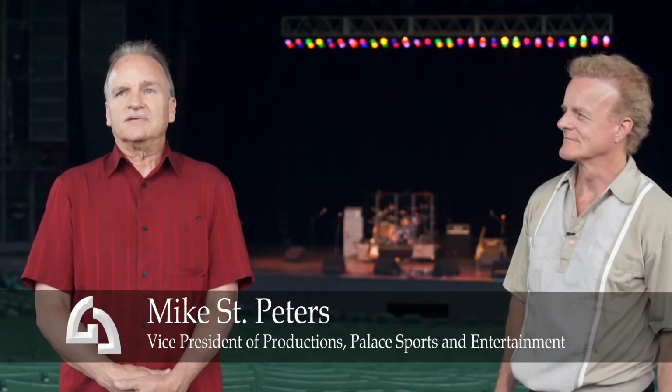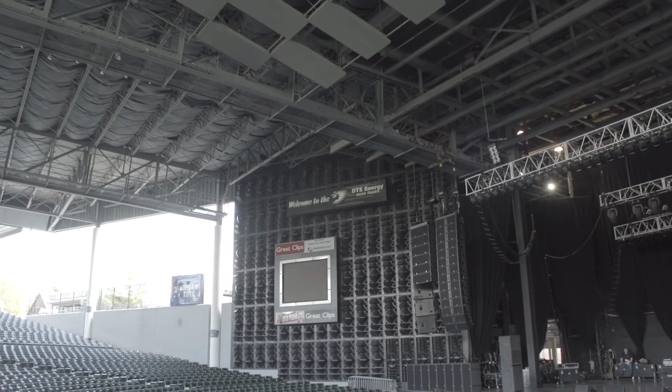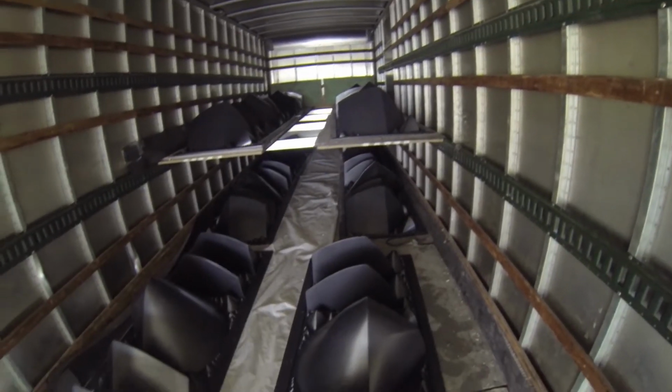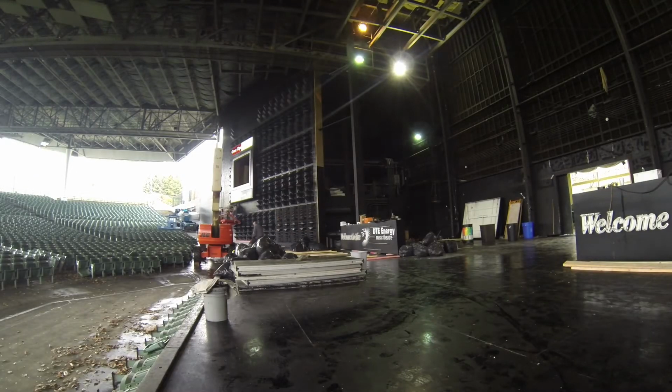I'm Mike St. Peter. I'm the Vice President of Productions at the Palace of Auburn Hills. This last winter we actually rebuilt the front walls here, either side of the stage, took them all apart, re-studded the wall, built it up, strengthened it, and installed the Golden Acoustic panels.